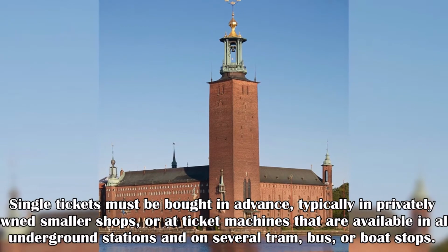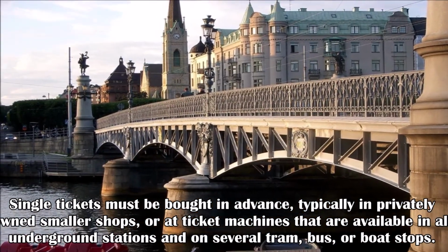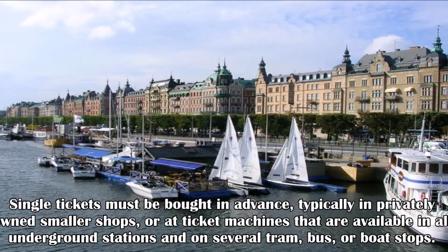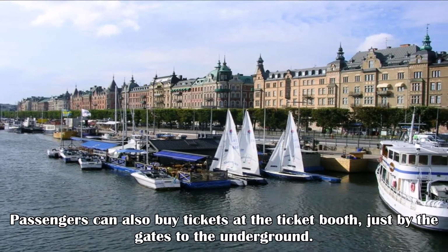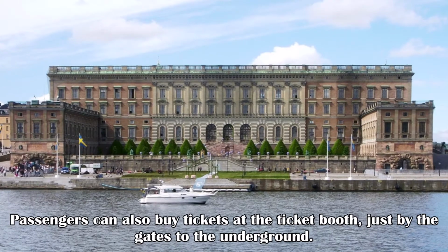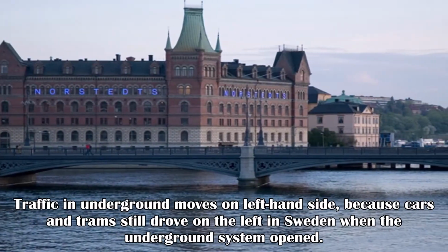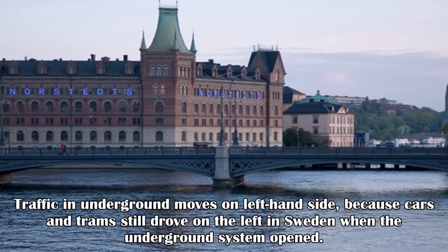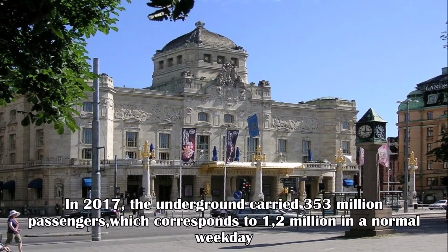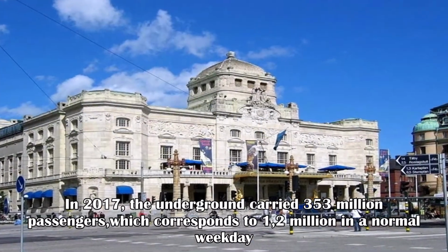Single tickets must be bought in advance, typically in privately owned smaller shops or at ticket machines that are available in all underground stations and on several tram, bus or boat stops. Passengers can also buy tickets at the ticket booth just by the gates to the underground. Traffic in the underground moves on the left-hand side because cars and trams still drove on the left in Sweden when the underground system opened. In 2017, the underground carried 353 million passengers, which corresponds to 1.2 million on a normal weekday.